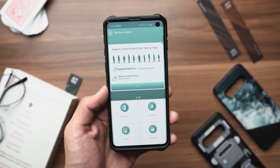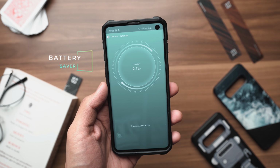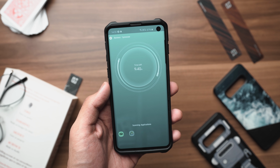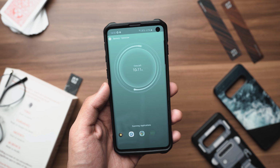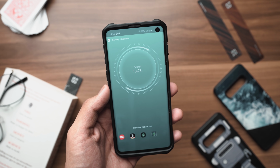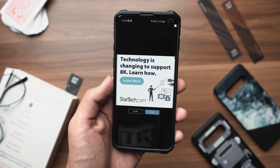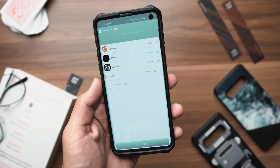Alright guys, next up we've got an application called Battery Saver. Now this application has a lot of names on the Play Store, whether it's DU Battery Saver or any app that is claiming to increase your battery life. This is the king of all applications when it comes to intrusive ads. You've got a lot of ads, and every time you open the app or navigate from any menu inside the application, you'll have ads.